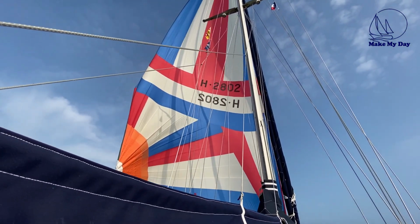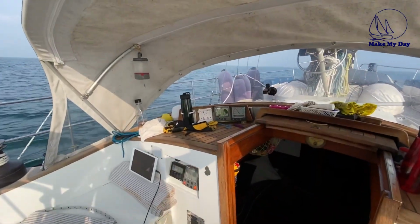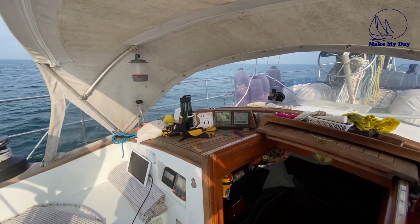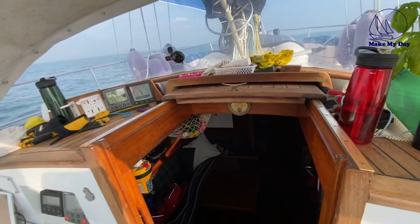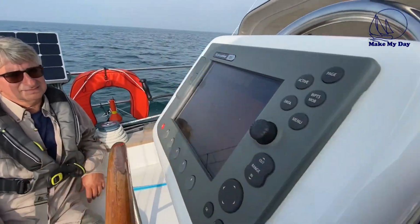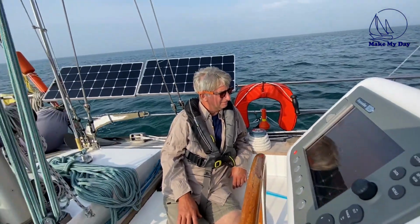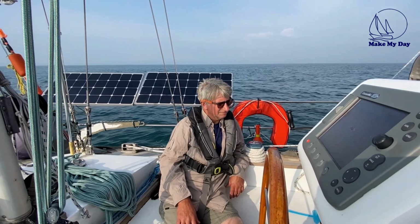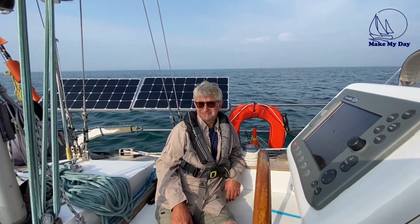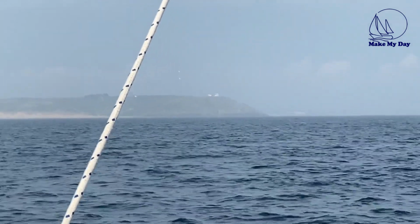Big bat's still up. Just good timing. 7.8 knots of wind, and our speed is 4.9. Doing good. Good planning, Paul. Yeah, I did the planning. Let's have another one.